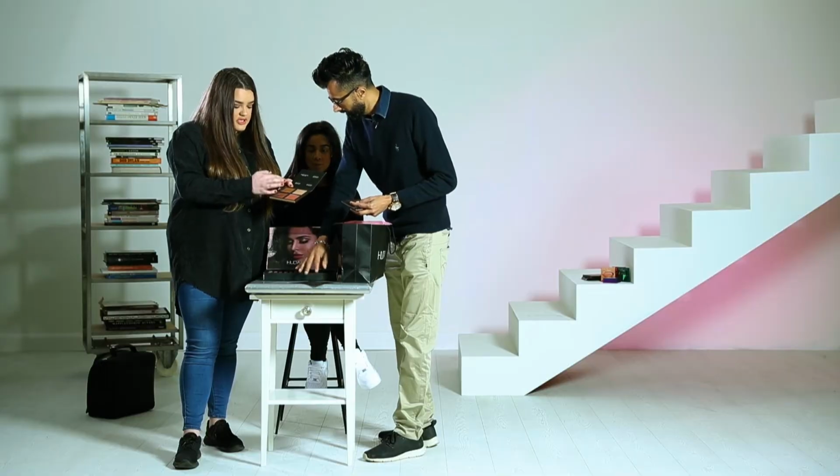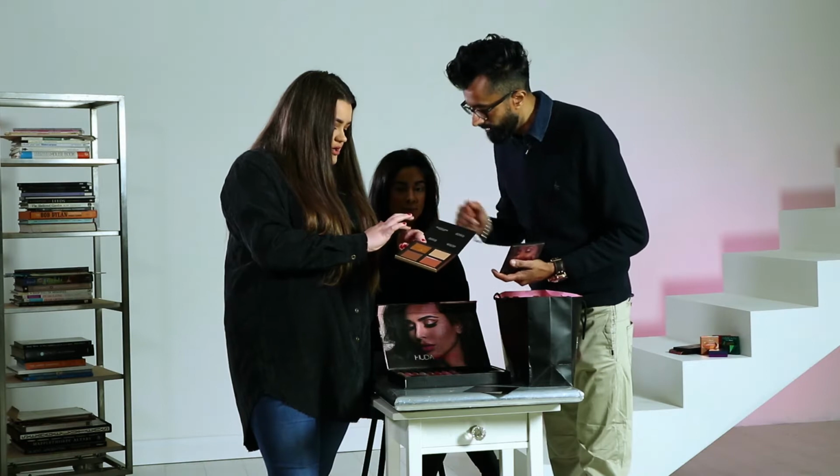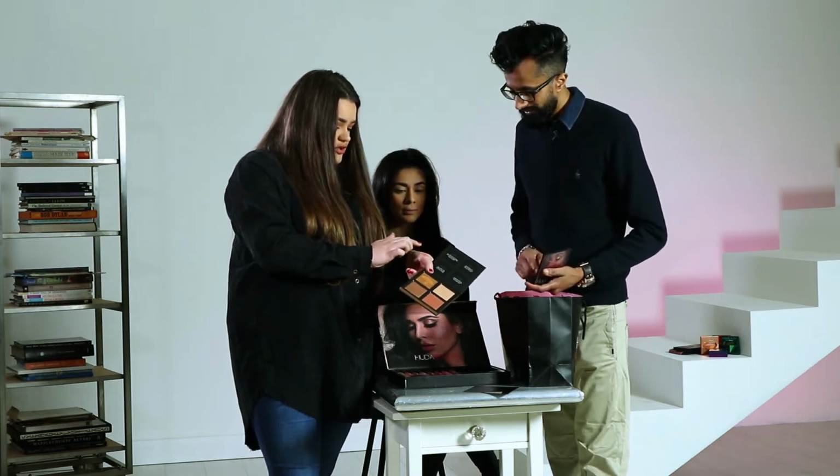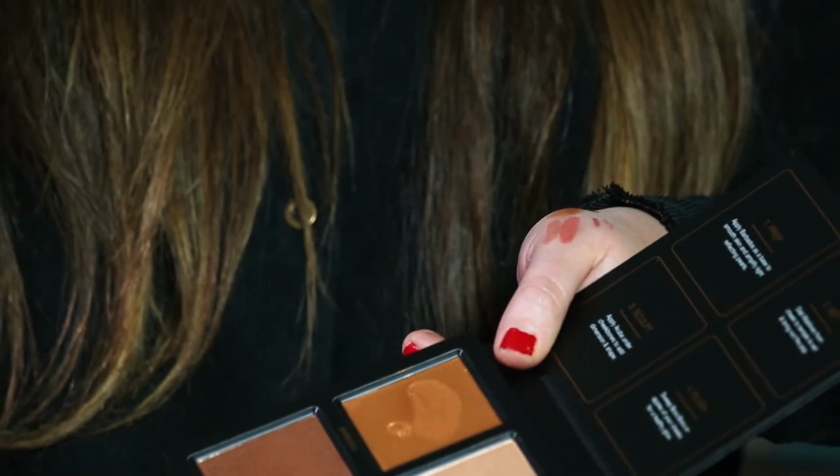When you swatch this, you can tell it's not quite powdery, it's quite creamy. Oh, you can see that. And cream does tend to last longer on the face, like it won't fly away.